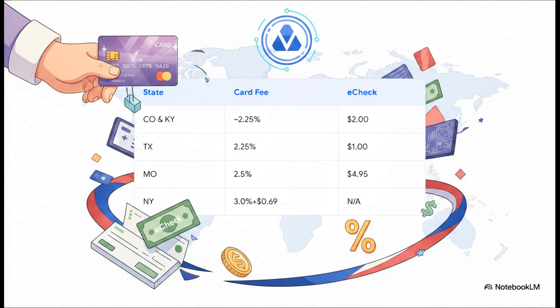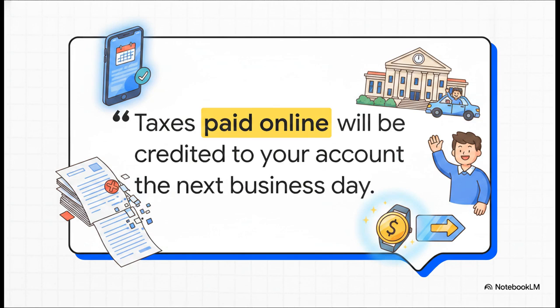You're looking at around 2.25% for credit cards in places like Texas and Colorado, or flat e-check fees of just $1 or $2. The crucial thing to remember? The county doesn't keep a single cent of that fee. It goes straight to the secure payment processor. But honestly, think about what you get in exchange for those few extra dollars.